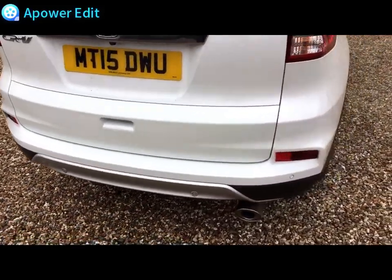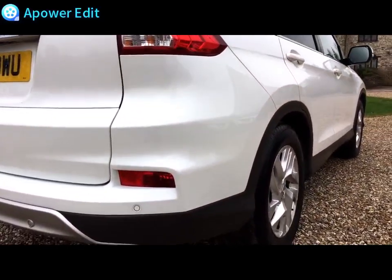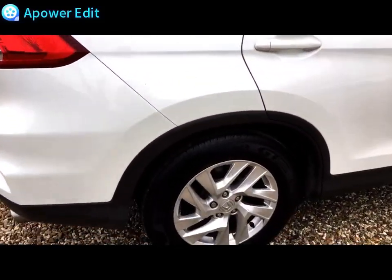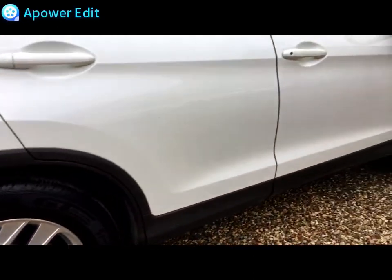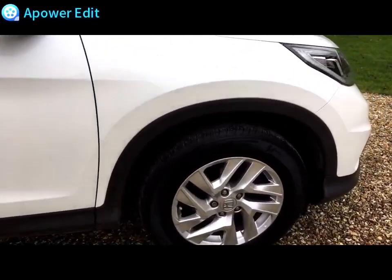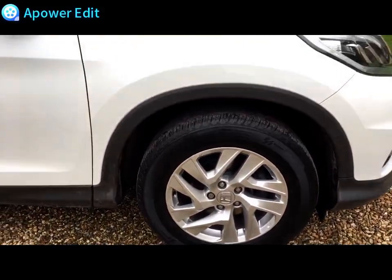Around to the off side of the vehicle, driver's side, as with the near side. I mean, it really is in simply stunning condition. It's going to be one of the very best CR-Vs anywhere out there. Offside rear alloy, again, absolutely unmarked. And the remaining panel work, simply amazing. It really is. And final alloy, again, absolutely no marks on there at all.